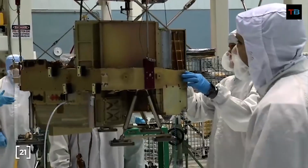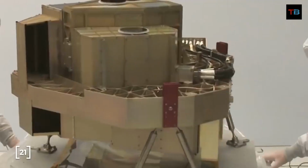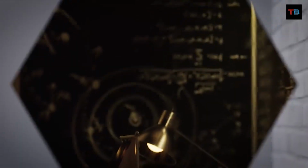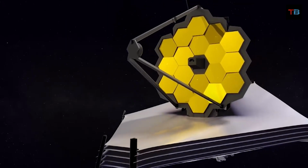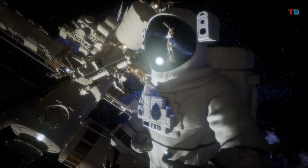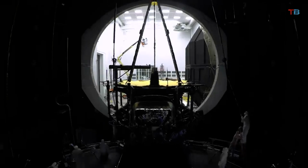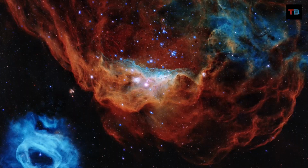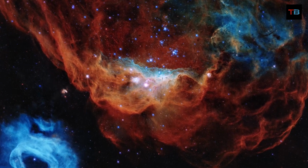Incredibly, by mid-January 2022, every parachute, pulley, and actuator had performed flawlessly. Webb's expansive sunshield and giant mirror were finally in place. After 20 years of waiting, engineers' work was complete, and it was time for astronomers to take the wheel. Painstaking mirror alignment and instrument calibration continued for 6 months, preparing Webb for its landmark first images.